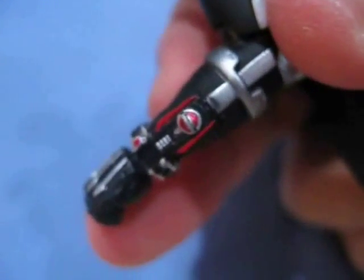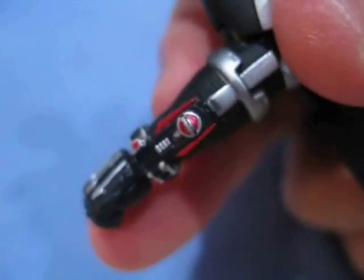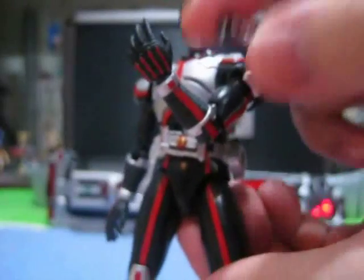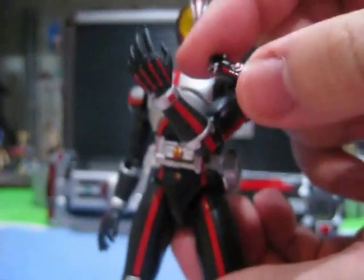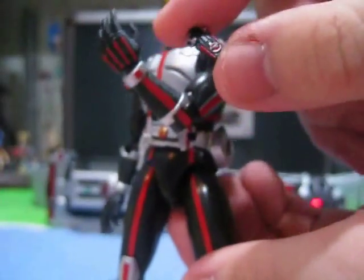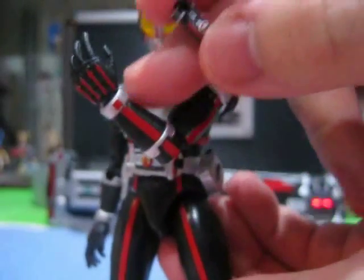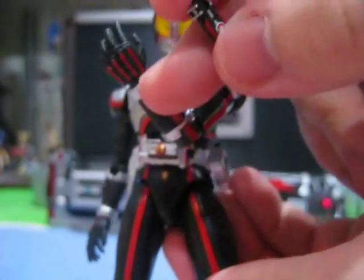But this is just wrong, as for him to be in Axel form, the mission memory must already be inserted into the phone. Instead, what they should have done, and what I really was hoping for, would be to include an exchangeable forearm for the original Faiz figure with the Axel watch equipped. Either that or have a clip-on Axel watch piece to clip to his arm.